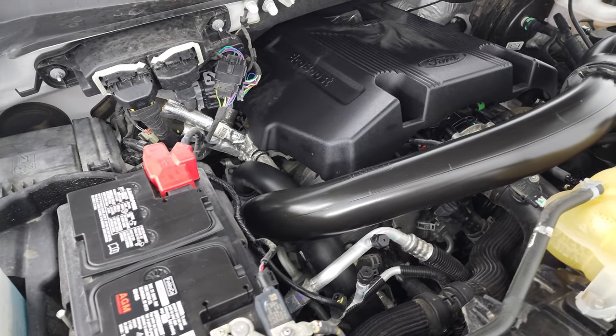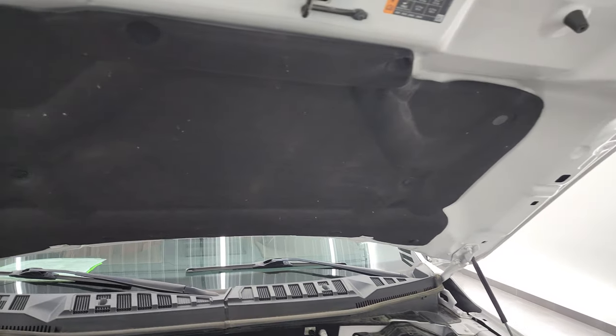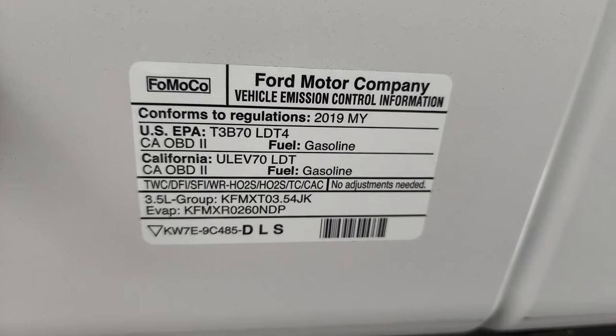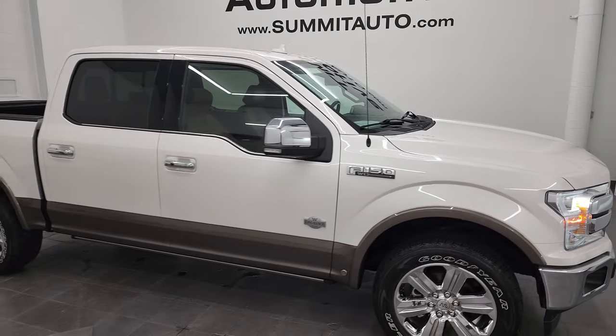Once again, this truck has been fully safetied and inspected by our service shop, has a fresh oil and filter change. All the fluids have been checked and topped off. And this truck is 100% ready to go. Shocks are doing a nice job holding that hood up. There is the emissions sticker. And I would highly recommend this truck from a quality and condition standpoint.